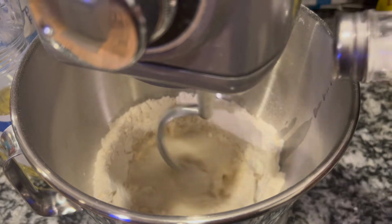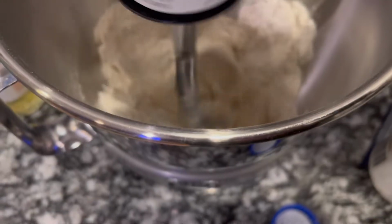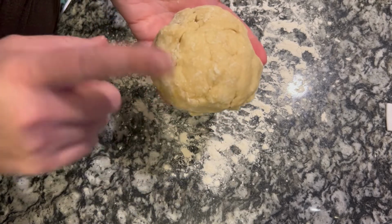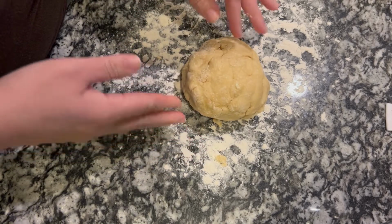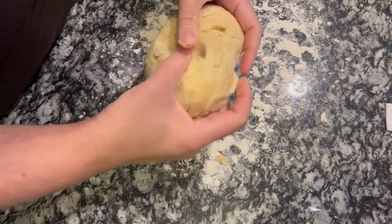1/2 teaspoon of salt, 1/2 teaspoon of baking powder. I'll turn the speed up a little bit. All right, here is my dough, and I made half of the recipe. So I'm going to make 8 equal balls out of this. 1/2 and 1/2.